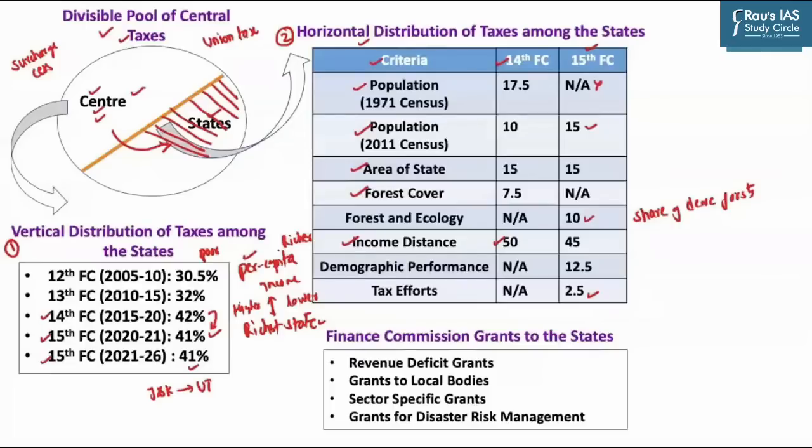Now, one of the most important parameters which has been introduced by the 15th Finance Commission is with respect to the demographic performance. See, when the 15th Finance Commission was initially appointed, the center had recommended, or rather asked, the 15th Finance Commission to explore the possibility of completely doing away with the population of 1971 census and use only the population of 2011 census as a criteria. But if the 15th Finance Commission had completely adopted the population of only the 2011 census and done away with the census of 1971, then this would have gone against the interest of the southern states.